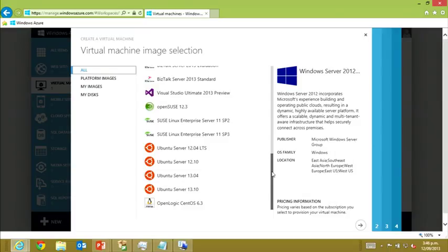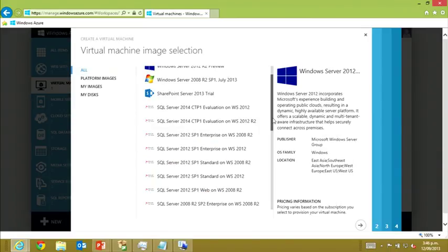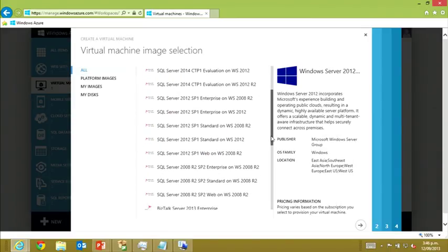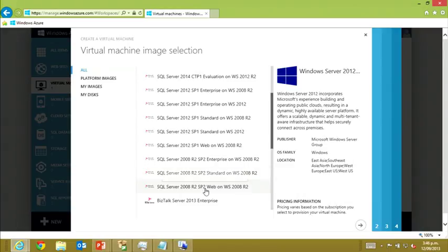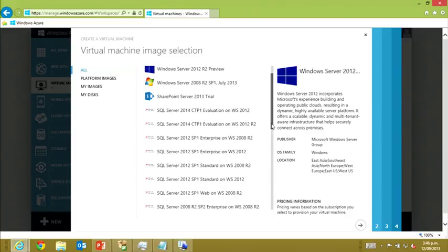So you're not having to pay licensing on these. All you're paying for is just the virtual machine compute time. Visual Studio Ultimate, if you want to do some dev work and don't want to install it on your local machine. So up here, we have SQL Server. At the moment, we have SQL Server 2008 R2 and SQL Server 2012 with SP1 and SQL Server 2014 CTP1. So those are the three versions that are available.